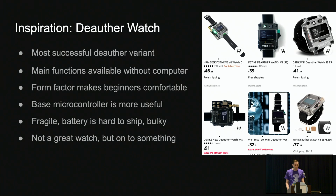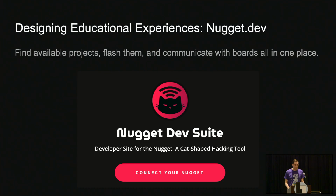So I ended up talking to Spaceyun, the creator of the Deauthor software, and I was like, I really want to make something that is friendlier than this, but basically takes some of the best parts and iterates and goes a step further. Because this is fragile, it's quite bulky, it's actually a terrible watch. It's like one of the worst watches. So while I love a lot of features of this, I wanted to make something a little different, and that's where the inspiration of the Nugget kind of came from.